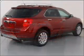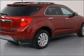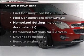Premium wheels give a more luxurious look. Treat yourself to a premium sound system. You will appreciate the safety feature of anti-lock brakes. Pamper yourself with memory settings. Plus, enjoy these notable features that are included in this vehicle.